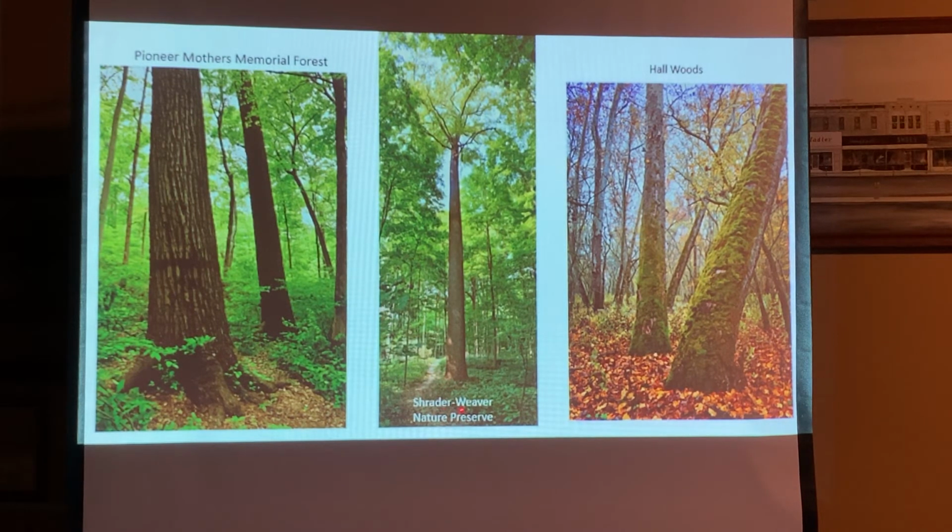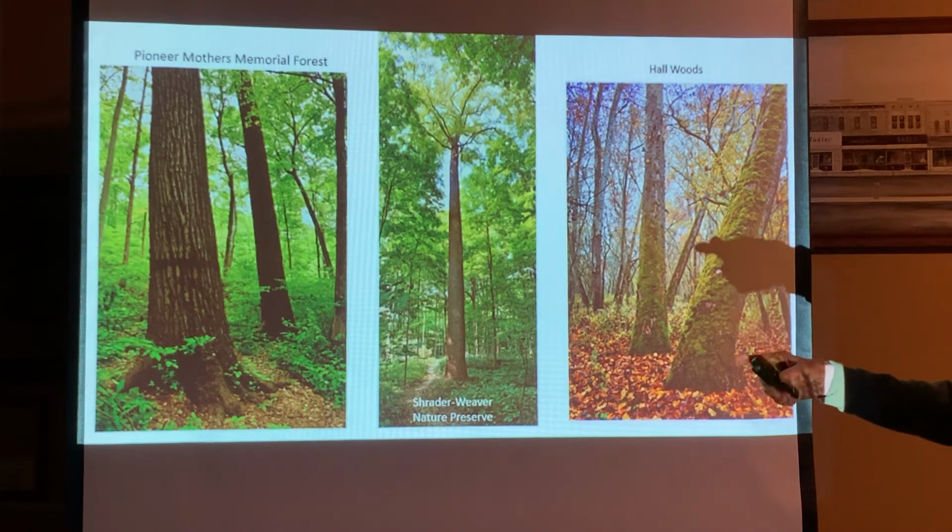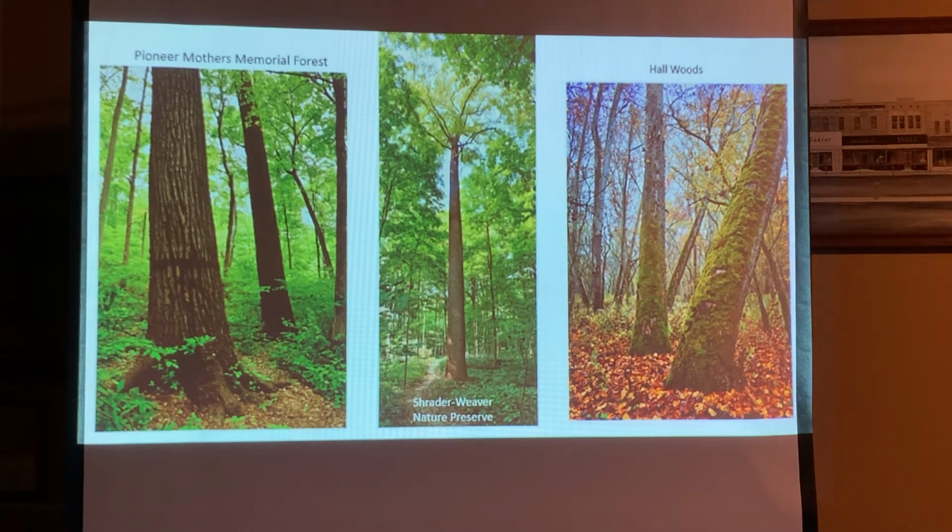Schrader Weaver Woods is close to Connersville, and this is one of my very favorite places too. It has a virgin timber forest. It's not been cut either. The old family that moved there back in the 1850s, once again, they and their children never cut it. It finally passed to grandchildren, and they never cut it either, and they transferred it to the state of Indiana, and it is now an official state nature preserve.